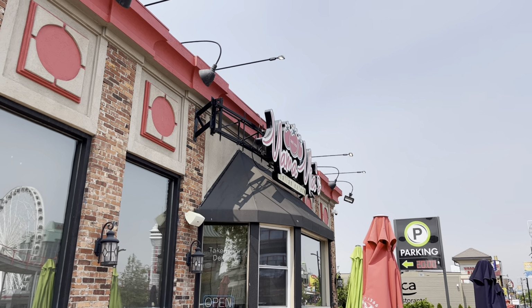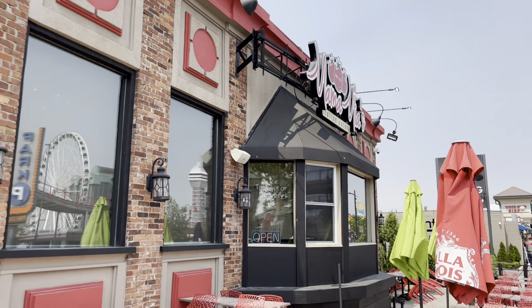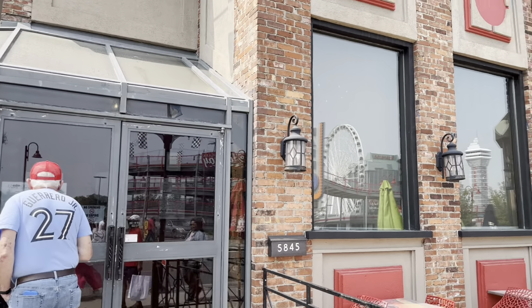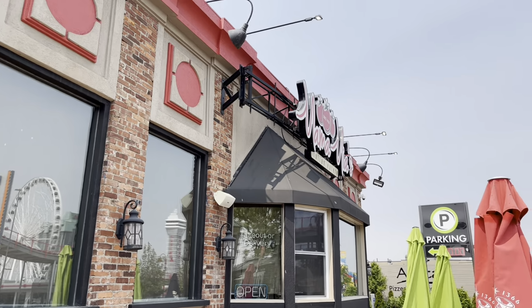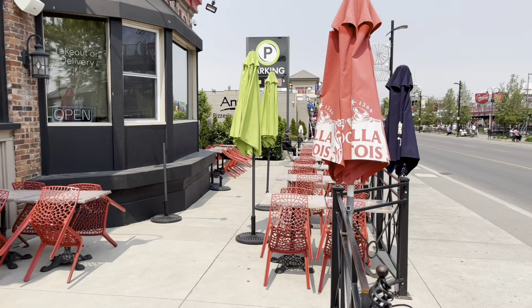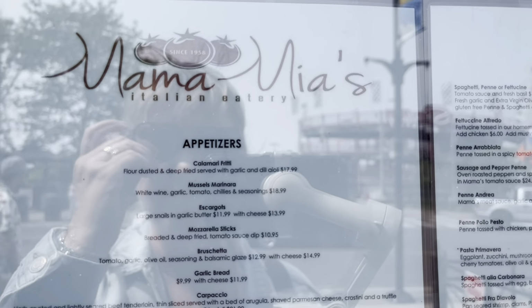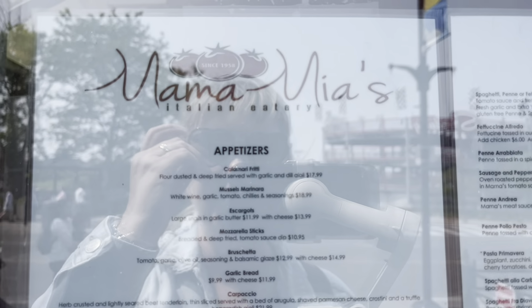Mamma Mia's right here since 1958. They have a menu here on display, so I'm gonna see what they offer on their menu. They have an outdoor patio. So this is their menu right here, if you like Italian food.